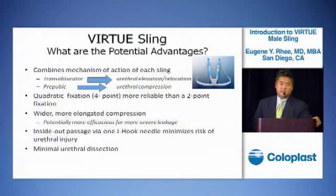The other thing you might see is that the J-hook introducer is one introducer, so you can use your dominant hand. We also went with an inside-out maneuver because I felt it was a safer operation, and I'll show you some of the surgical pearls in the following slides. But the bottom line is that we want to make this very simple for the surgeon and simple for the patient, and a simple recovery with the efficacy that we can see over the coming several months.